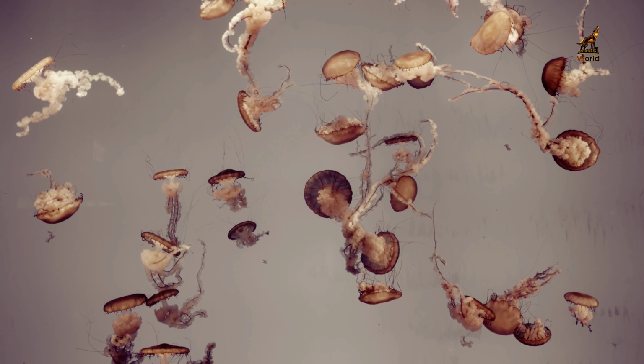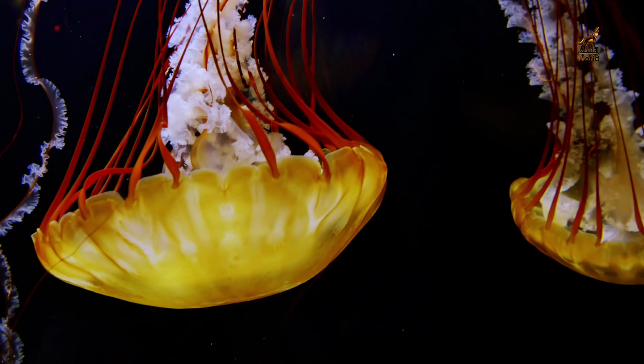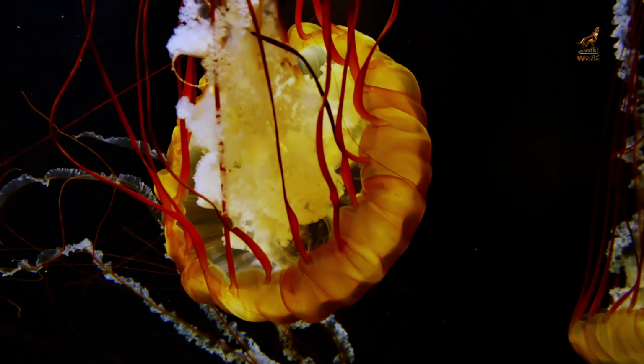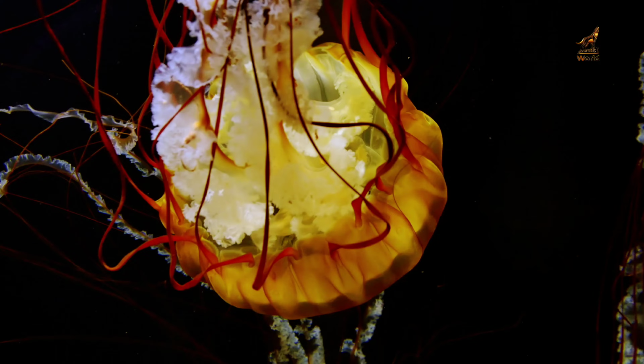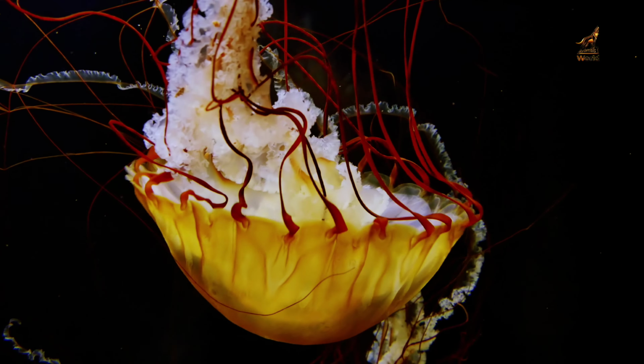The most common types of jellyfish include the moon jellyfish, box jellyfish, lion's mane jellyfish, and the blue blubber jellyfish. They can be found in every ocean and sea in the world, from the surface to the deepest depths.